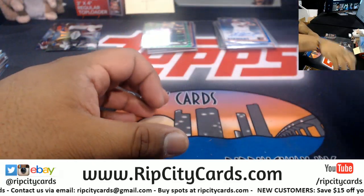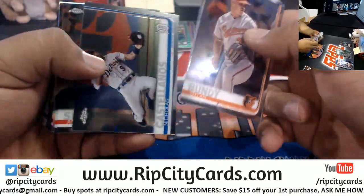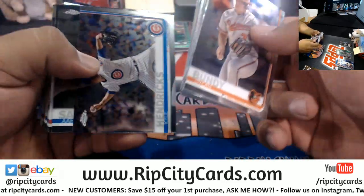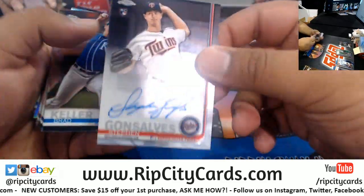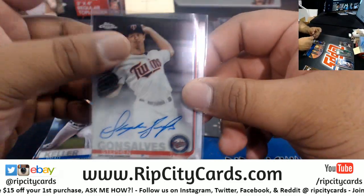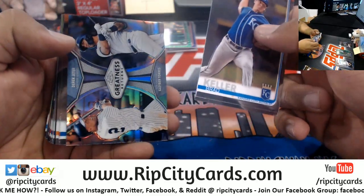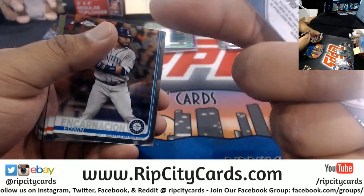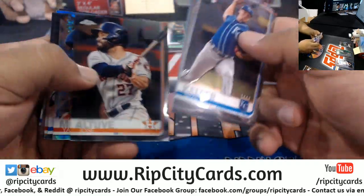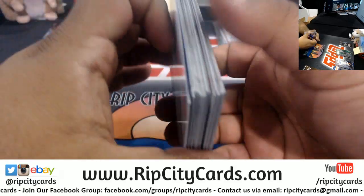You find any yet? No, but I'm just sorting it out, like the rookies, the refractors. Gotcha. And probably the last auto for the Twins, Steven Gonzalez, rookie autograph. Two Yankees there. Yep. And that is gonna do it.